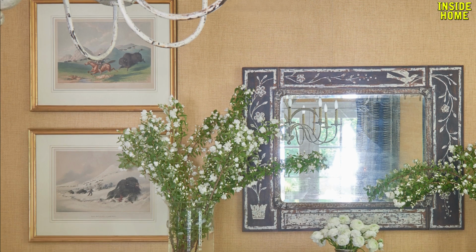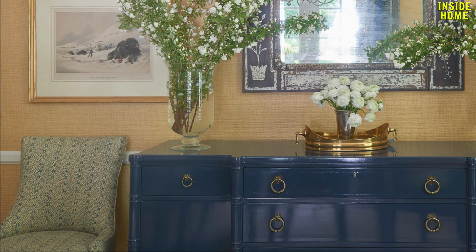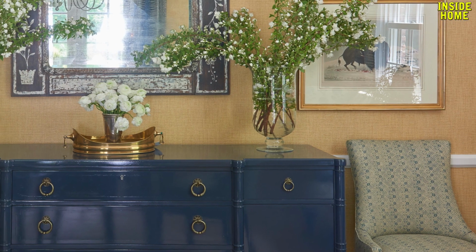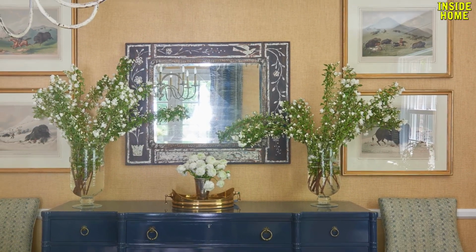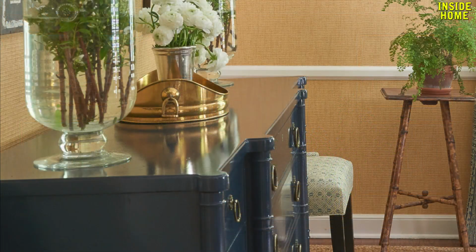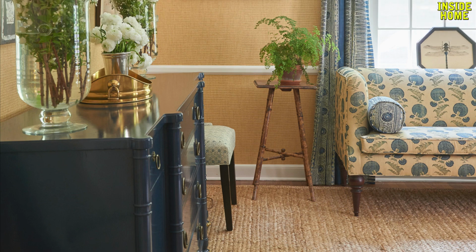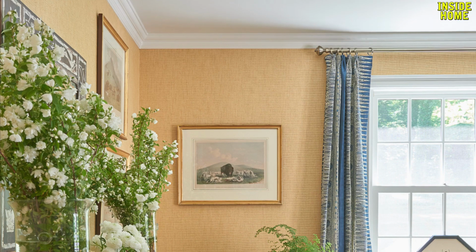The room features a thoughtful mix of decor, from sculptural pieces to plants, providing a timeless, harmonious feel. The balance of cozy furnishings, natural elements, and classic touches makes the space both stylish and welcoming.